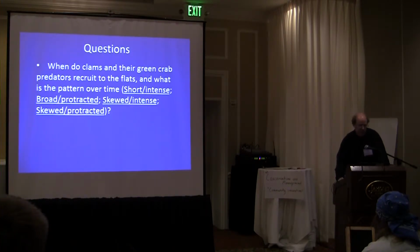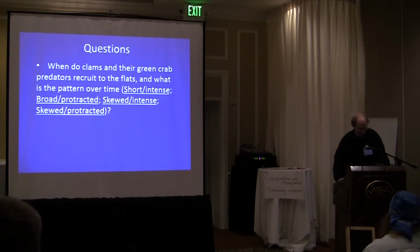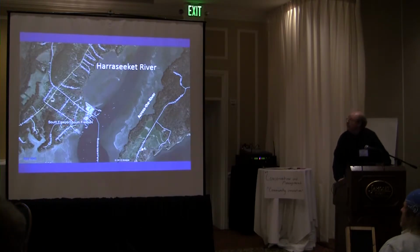So the questions are, when do clams, and in terms of their predators, the most important one, the green crab, when do they recruit to the flats? And what does the pattern look like? Is it short and intense, skewed, etc.? And then what sizes of clams and green crabs actually survive into the fall and into the winter?